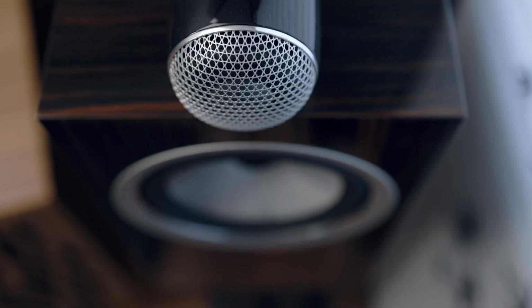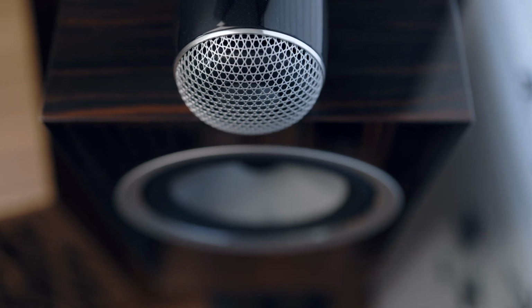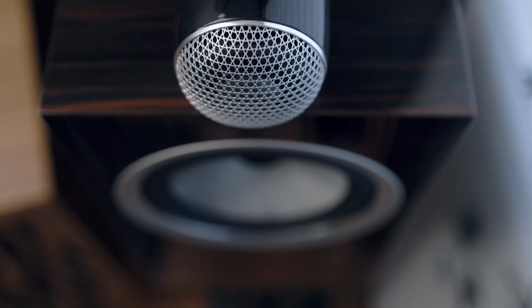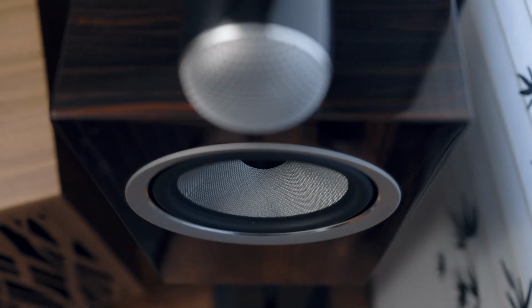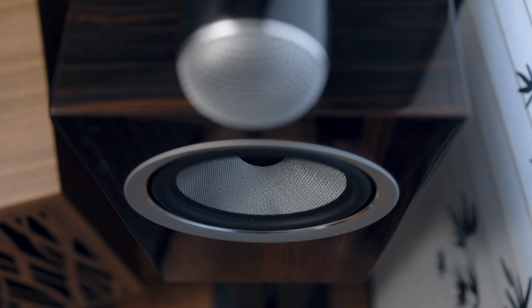Now, when it comes to the mid-range driver or the mid-range woofer, it's a 6.5-inch mid-range woofer, and this really just beautifully blends with the tweeter in my opinion. It is very seamless. I cannot hear the tweeter separately from the mid-range and vice versa. Both are very well matched and integrated and just seamless in my opinion.